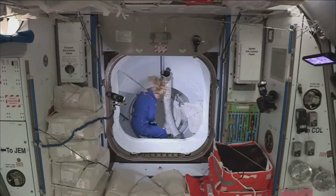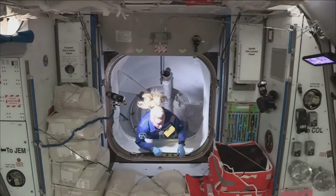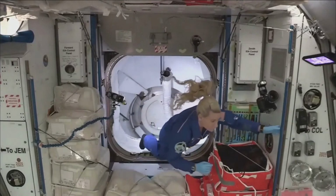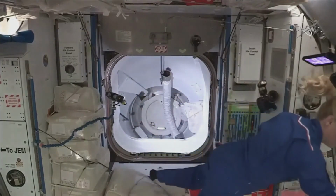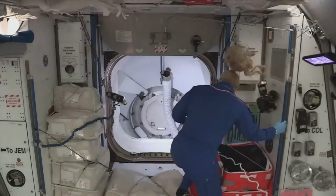Kate Rubins is in the pressurized mating adapter, now working on the A-pass hatch. She is installing a tool on the hatch that's used to open it. As we heard earlier, the pressure is equal, or the space between the A-pass hatch and the Crew Dragon hatch is pressurized.